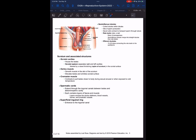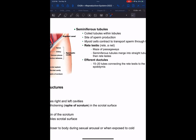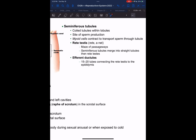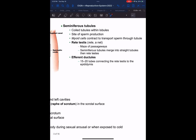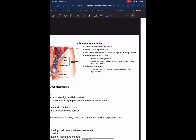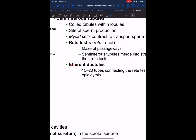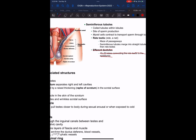All right, let's move on. And so these are some of those same terms that we discussed, like the rete testes. It's where all the seminiferous tubules merge and sperm goes before it goes to the epididymis, which is the first part of that duct system. And within there, we have our site of sperm production within lobules. Efferent ductules, I told you to cross out, but it means going away. So any ducts leaving those actual lobules are going to be considered efferent, but again, this is something you can go ahead and remove. Okay, you do not need to worry for our exam.